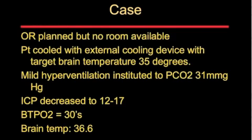So perhaps the decompressive craniectomy might have been premature because of the fact that we did have some success with this management strategy. In fact, his ICPs were better than they've ever been. And the brain temperature actually reached a target of about 36.6. So before we move on, does anyone have any other comment about what's happened so far?